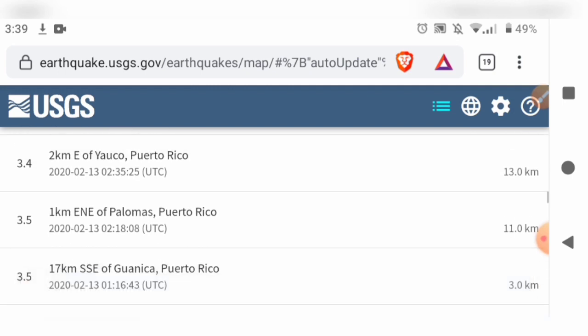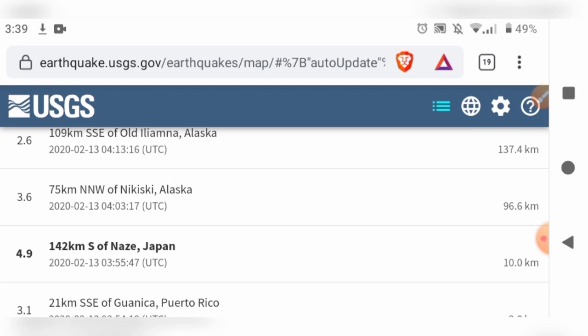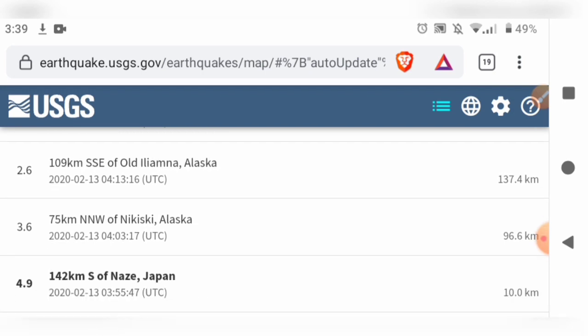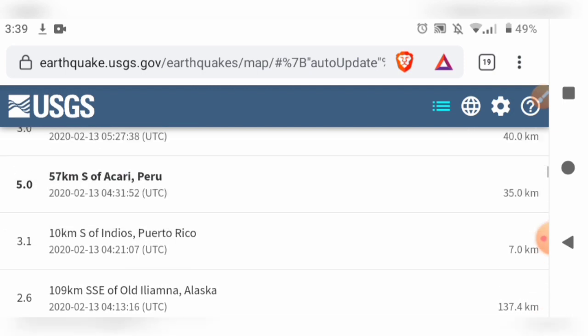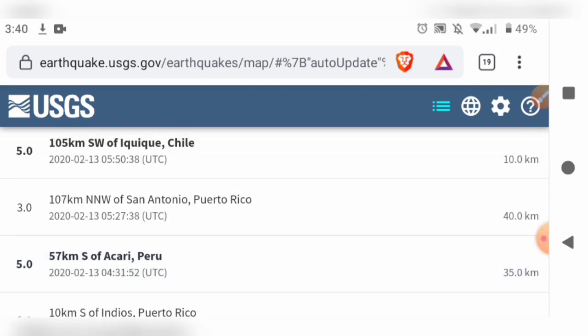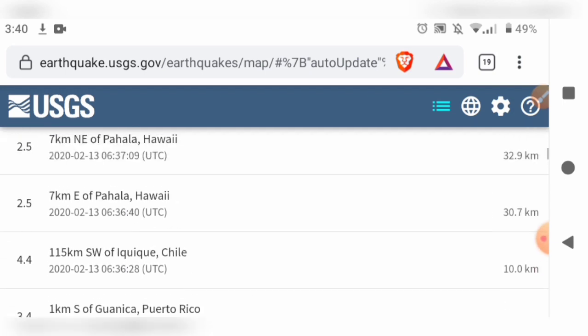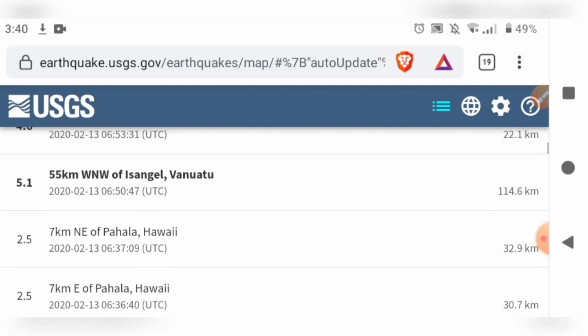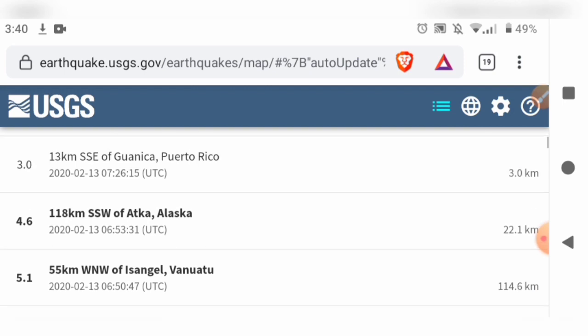And we got an update coming in as we did the shooting of the show. Another deep quake at Alaska, 3.6 at 96 kilometers. And another deep quake at a 2.6 at 137 kilometers, coming in only 10 minutes after the first one. 5.0 at Peru, a 5.0 at Chile. Vanuatu seeing a deep quake, 5.1 magnitude, 114 kilometers depth.